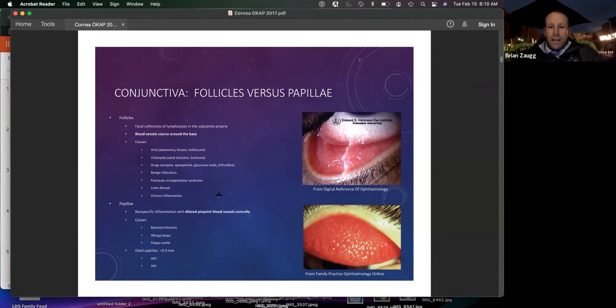When you look at papillae, I think of more generic inflammation with bacterial infections. Allergies tend to get papillae, but sometimes you can get a mixed reaction with allergy. But you think of giant papillary conjunctivitis as the papillae that form on the upper eyelid. And then floppy eyelid syndrome is another common one where you get these large papillae. You think of that as when an eyelid is almost getting rotated over and rubbing on a pillow at night, and so you get that inflammatory reaction there.